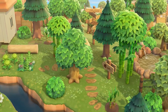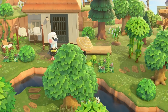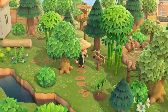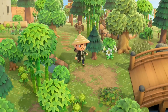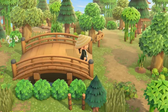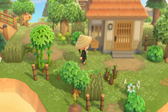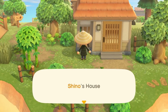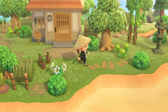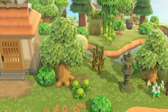And then this takes us back to Blanche's house. Hey, cutie. She is so pretty. I love that villager so much. And let's go over here. Oh, here's a villager home. Who are you? Shino. Oh, I knew that. Shino's house. Of course, Katie. Hello. Of course it's Shino's house.